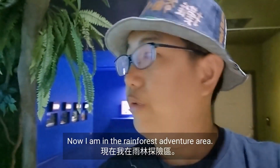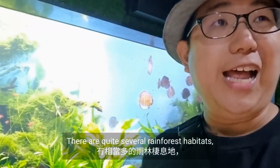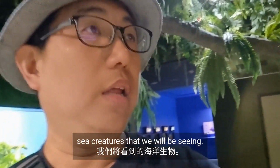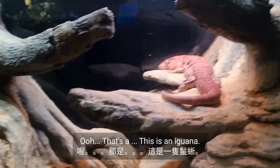So now I'm in the rainforest adventure area. So apparently there are quite a lot. Probably the rainforest habitat. Creatures that are very safe. Oh, this is an iguana.